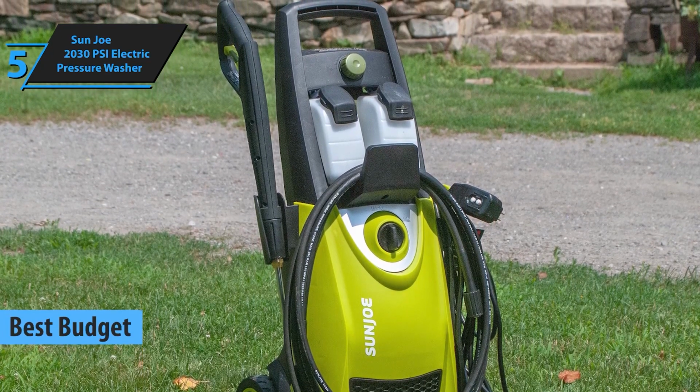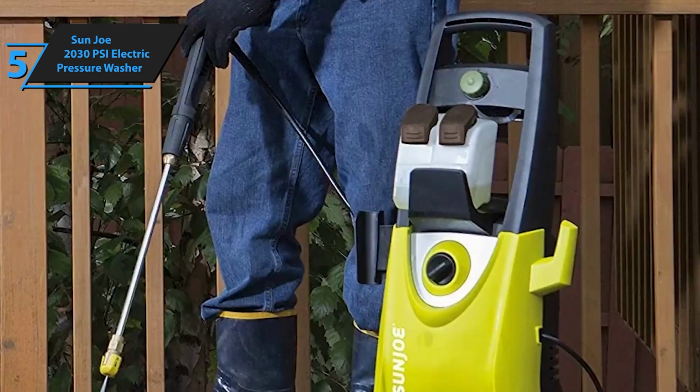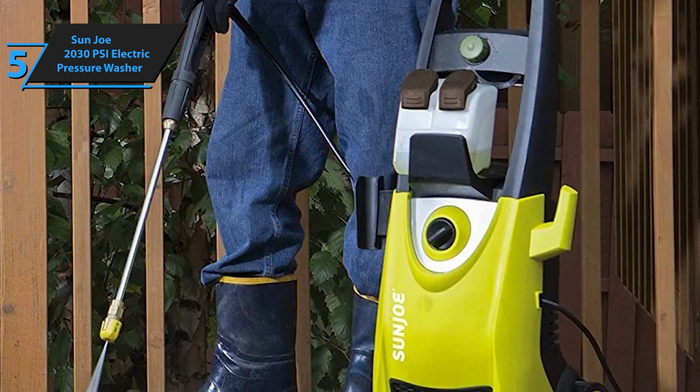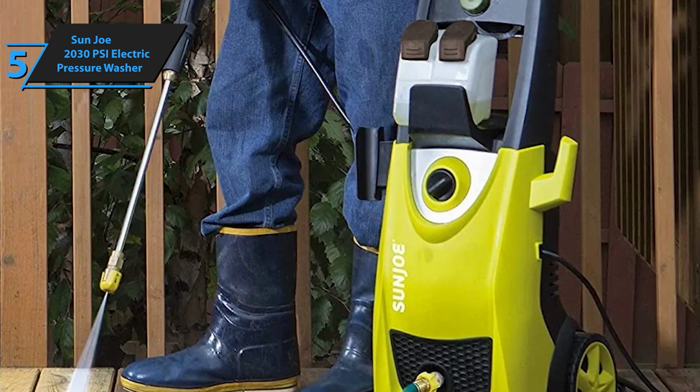The compact size makes it easy to store, and the included 5 quick connect nozzles provide versatility for any cleaning task. If you're looking for a cost-effective way to tackle your cleaning projects, the Sunjoe 2030 is your go-to.